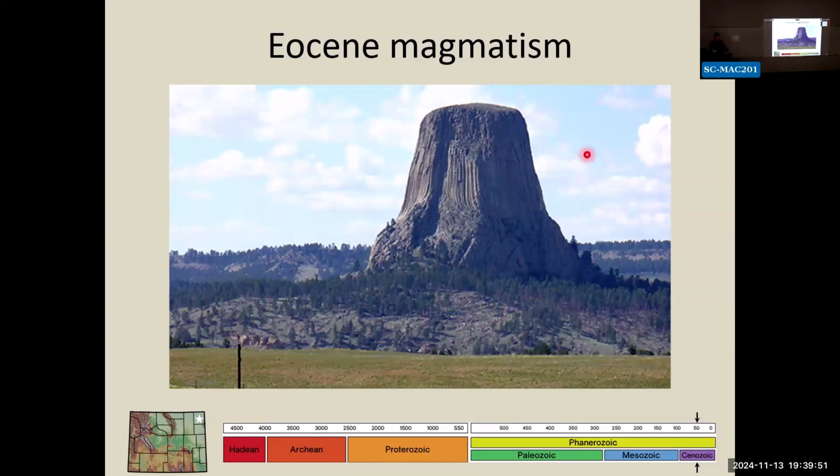this rock is an intrusive igneous rock, so it represents some molten magma that was intruded into the crust, but that it probably never reached the surface of the Earth. It cooled below the Earth's surface, and the rocks that it intruded into were subsequently eroded away to leave this monolith standing.